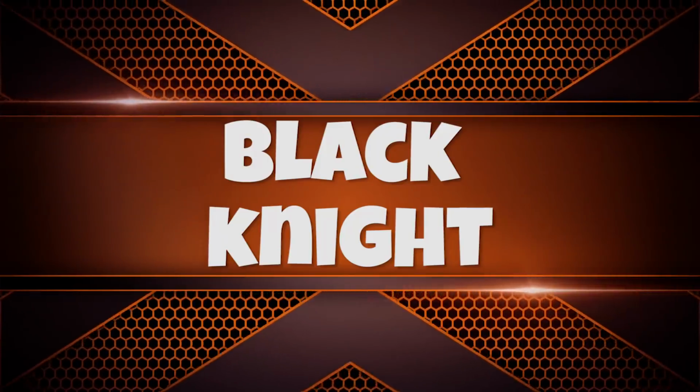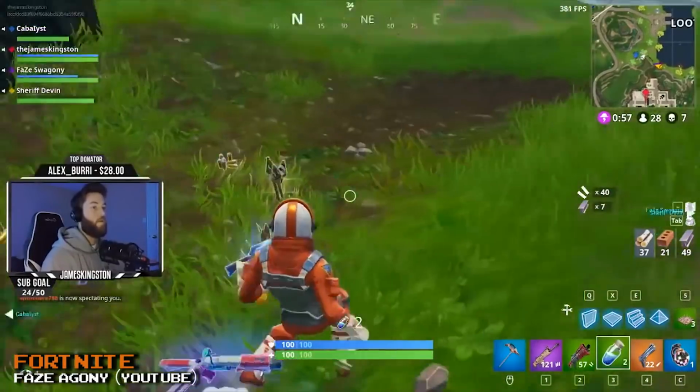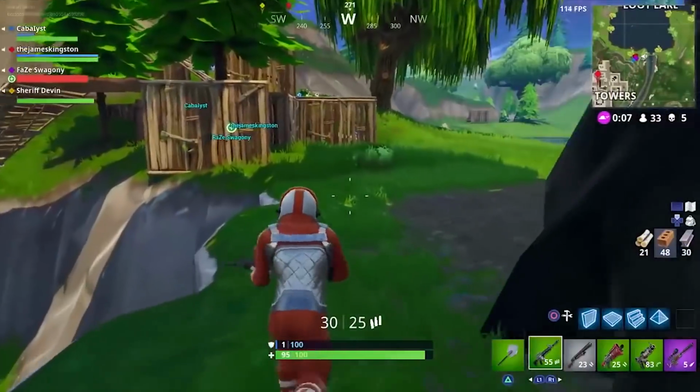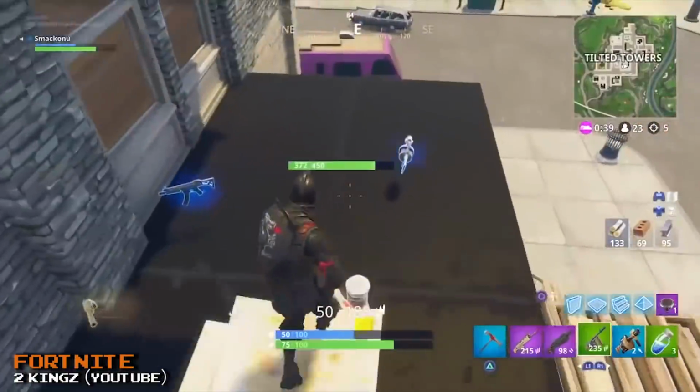Good luck. Black Knight. Sticking with dark and mysterious spooky costumes, why not go as the Black Knight skin for Halloween? If you don't even remember this skin, that's fine. Here's YouTuber 2 Kings showing it in action.